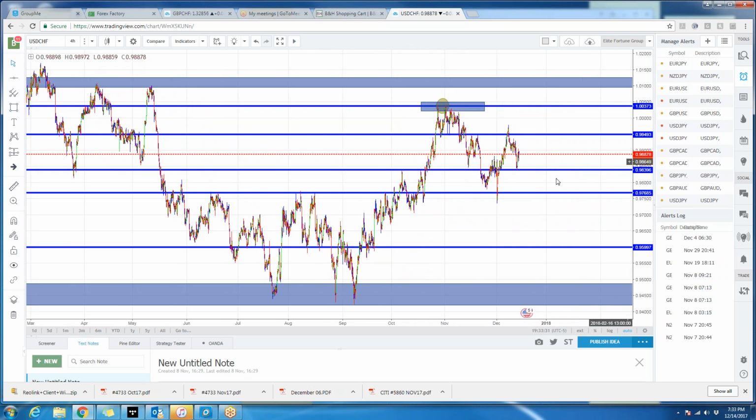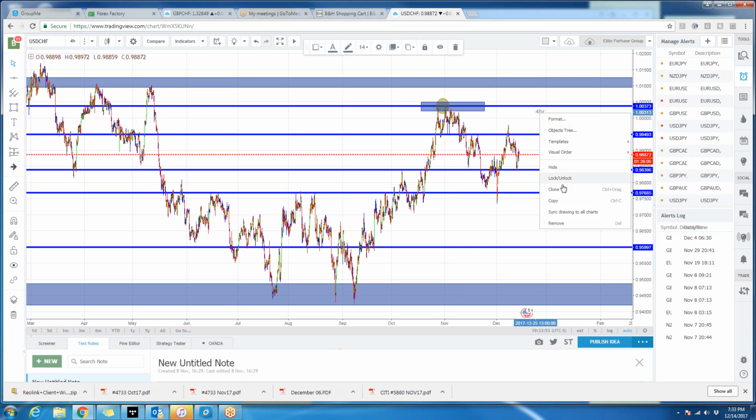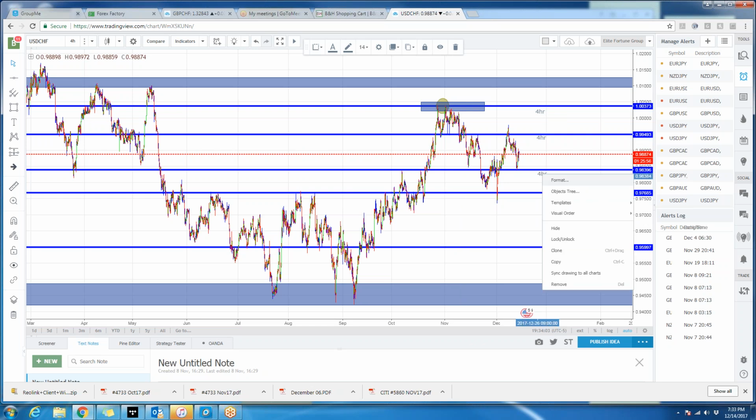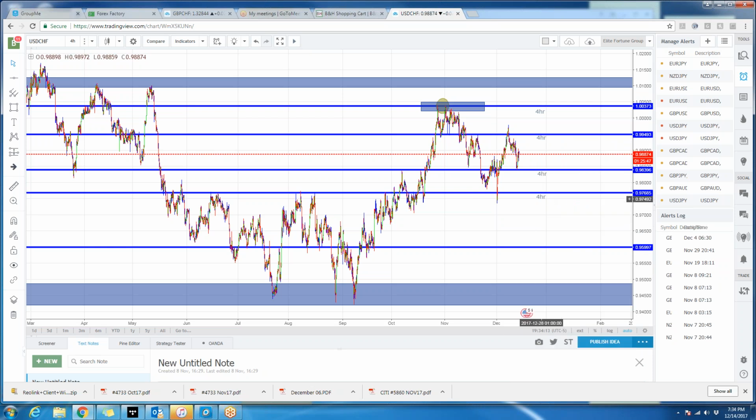I don't feel like marking all those up, but you know this is 4 hour support. Let me just mark it. That's good. Like I said, as you get used to this, you won't have to do as much. It'll just flow and fly real fast. You should be able to chart up like 15 pairs in 2 hours, and then you're just watching it, setting up alerts or triggers.